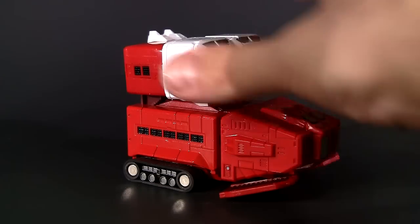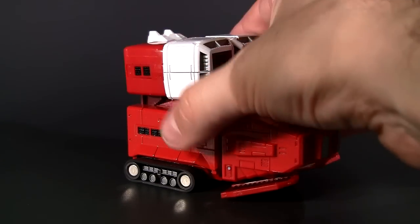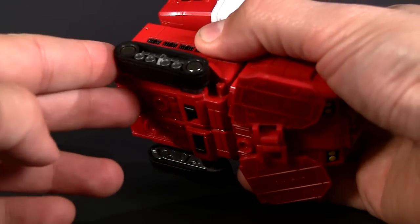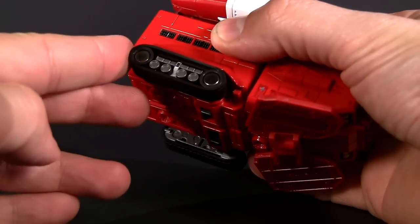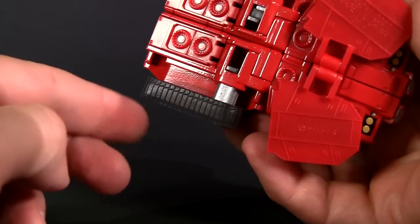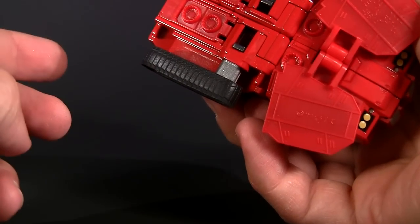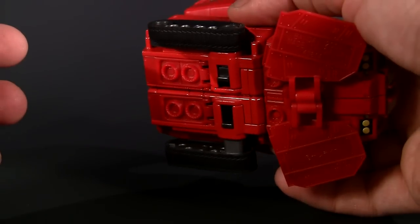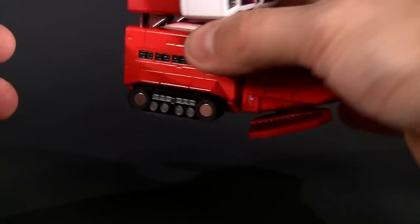The front is plastic. The pieces up here are also plastic, but you'll notice the bottom, it's got treads. And it's actually got working treads. They do roll about. And I was a little worried that these might be cracked when I got them, since it is a 2007 figure, and some of the Chogokin are notorious for having bad treads, but these are still intact.